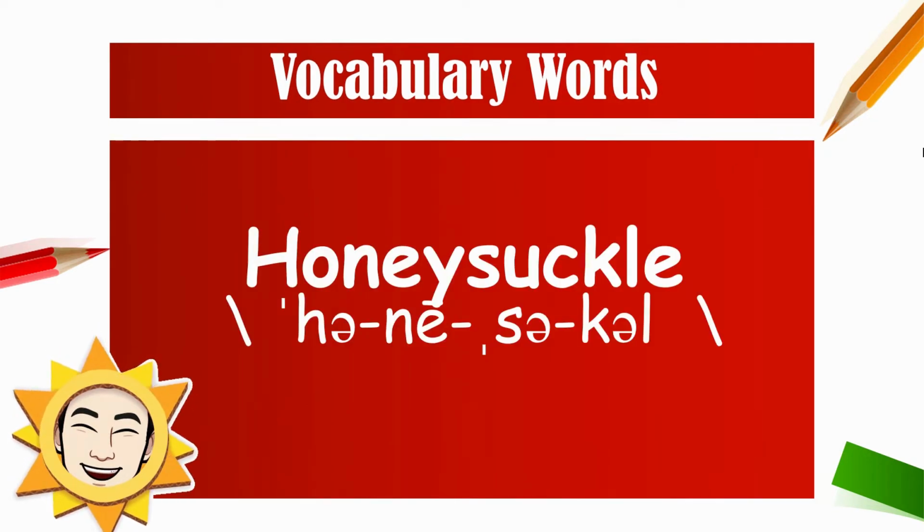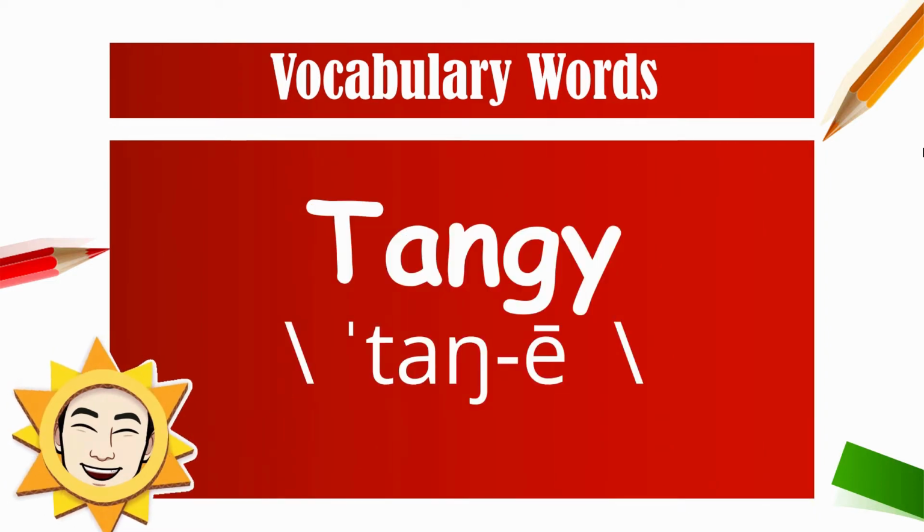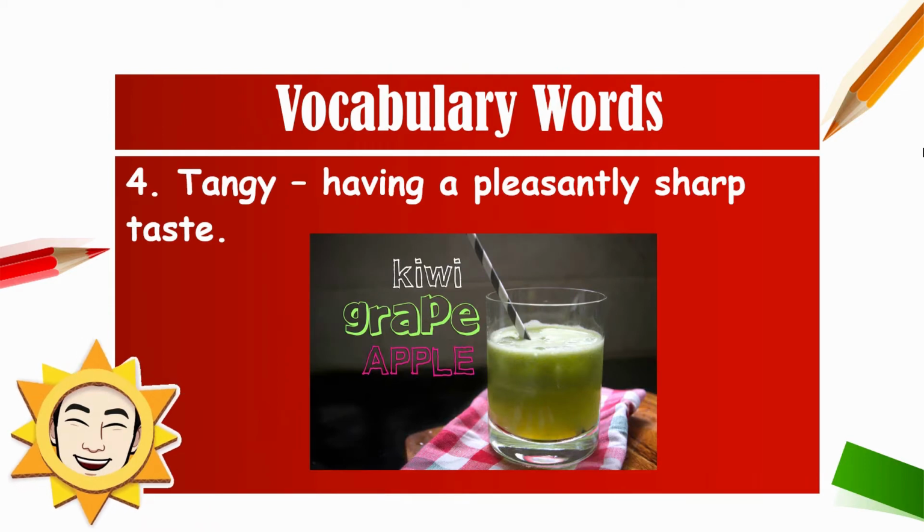Third one, honeysuckle. Honeysuckle, a climbing plant that has many tiny flowers. Fourth one, tangy. Tangy, having a pleasantly sharp taste.